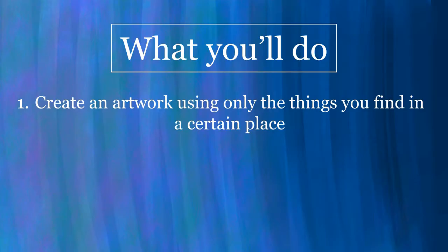What you'll do today: create an artwork using only the things you find in a certain place. I think there's a lot that you can unpack when you look at Andy Goldsworthy's art, but the thing that I want you to do for your project this week is to use an everyday object in a new way to make your art, in some way that it's not normally used. Meaning simply that you're going to make art with something that you don't normally use to make art.